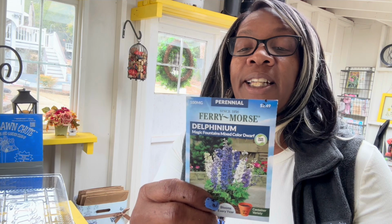Another one is Delphinium. This is the perennial, and this is the Emerald Pacific mix, and then I got the Magic Fountain mix dwarfs. And these guys will get 3 to 4 foot tall, and then these guys get 2.5 to 3 feet tall. One of the things that I'm trying to do in the back area of the garden is have a little bit more height, because even though I have my roses and my hydrangeas, I want to be able to have color and add some additional layers in the garden bed.